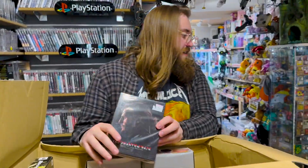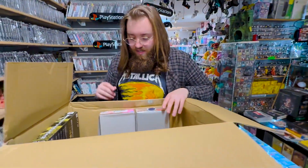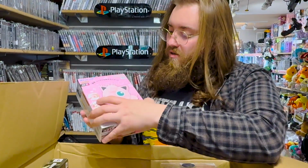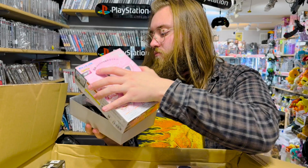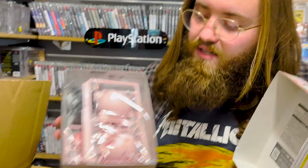We've had this quite a few times before. Like I say, Metal Gear stuff's getting ever more popular in here recently. Here we go, fan of Pokemon. So I've got a Jigglypuff. So that's like a click kit. That's kind of sick. So kind of like a Gundam kind of style.